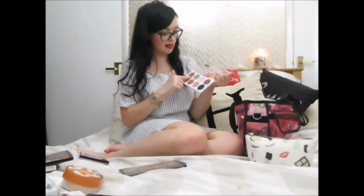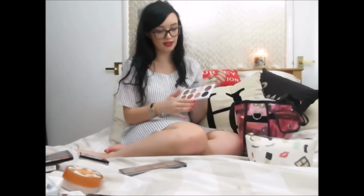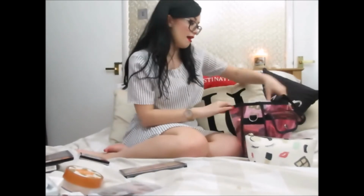So for every day, I'll tend to just do a light colour all over the lid, and then a bronzer shade in the crease. So that is a great little palette. Again, that would be great for travelling because I've also got some more shimmers and a black as well, so that's a great palette.